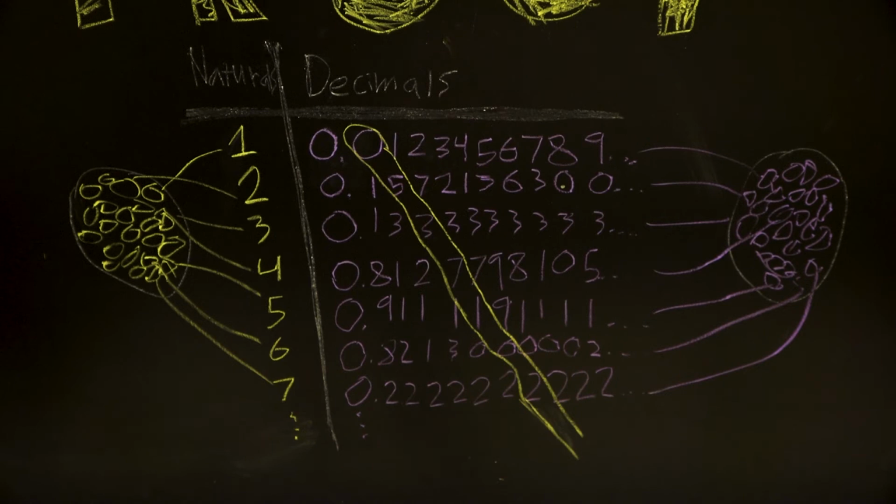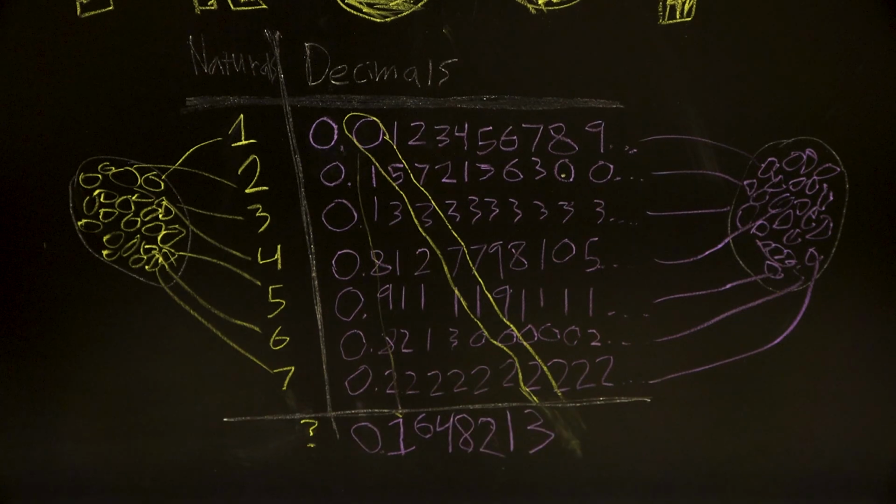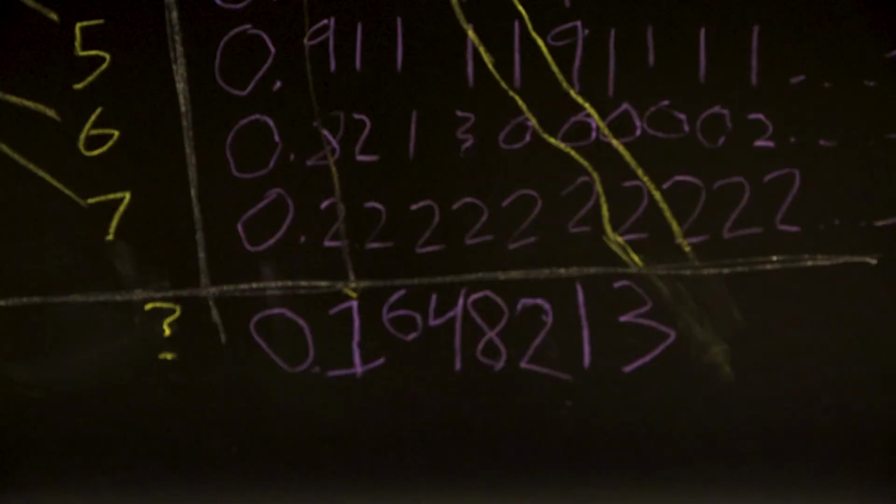As we go down the diagonal line in this table, let's copy each number we hit to the bottom, and then add 1 to it. So the 0 turns into a 1, the 5 turns into a 6, the 3 turns into a 4, and so on.